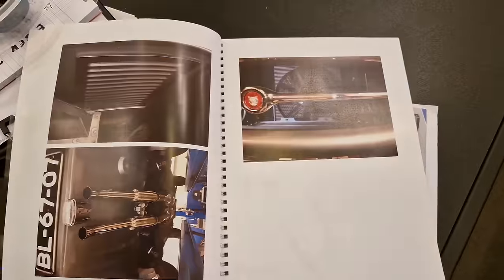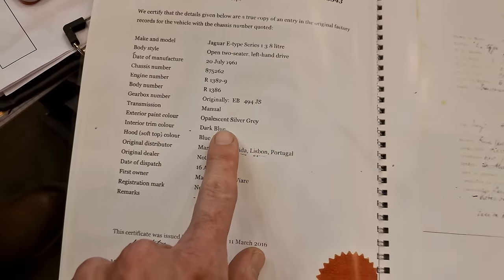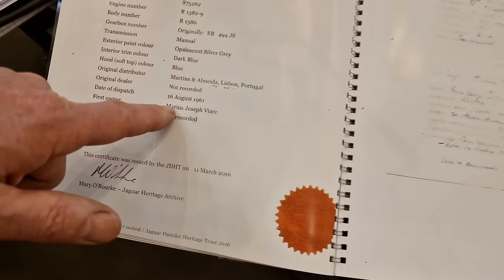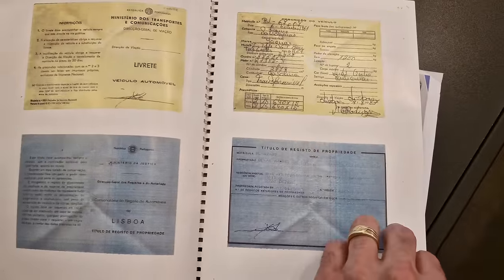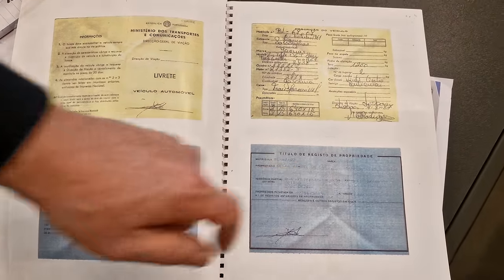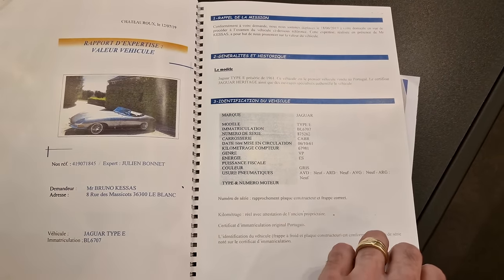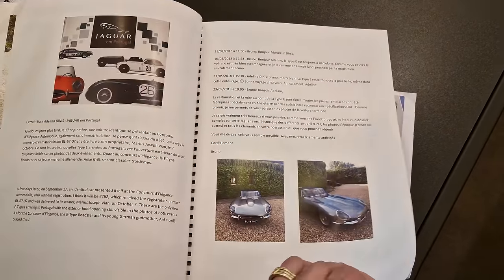Tool roll, that's nice to see. Oh, there we go. Look at that opalescent silver gray with dark blue. And where has it been delivered to? First owner? Portugal. Wow, that's interesting. Some sort of document here. Can't really make it out. Oh, this is nice to see. That's the title. Title of registration. Vehicle report. More vehicle reports.